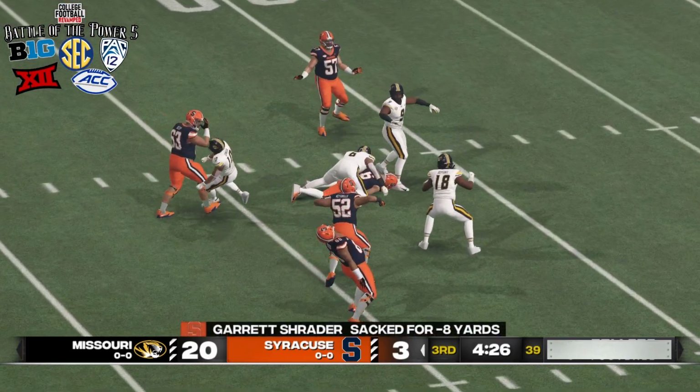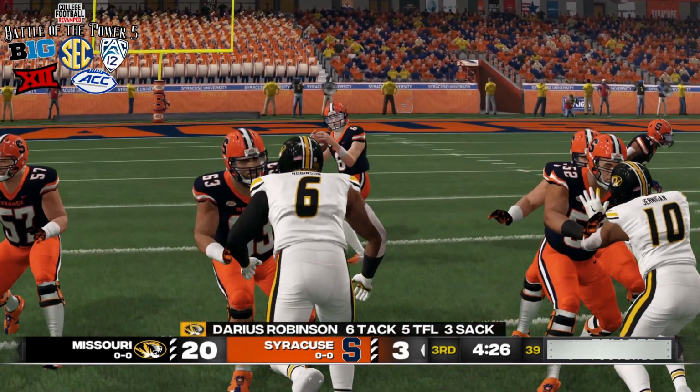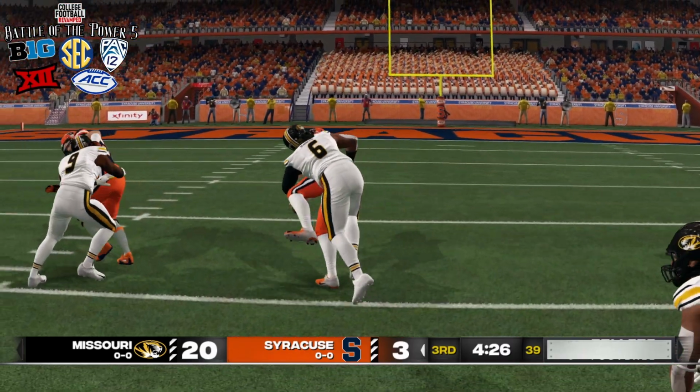And they got him. How about the intensity of the pass rush? Well, this offense is running plays that are taking way too long to develop, giving the defense plenty of time to get after the quarterback. And boy, they're putting a lot of pressure on him.